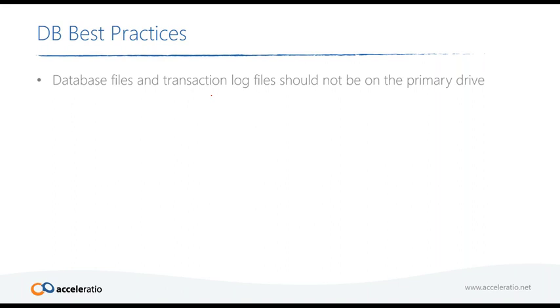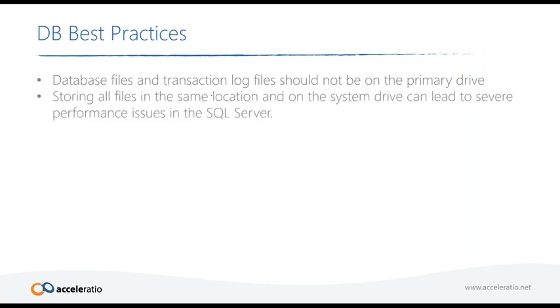One primary best practice: if you have a SQL server, you should never ever have database and transaction log files stored on your primary drive. You need to have multiple drives and store these files on multiple drives. People sometimes forget, somebody else provisions a virtual machine for them, and the virtual machine only has a C drive, and this can be a problem. It is also recommended that you have multiple drives, not just one secondary drive, because this can improve the performance of your SQL server.